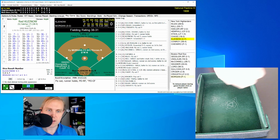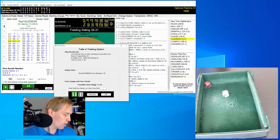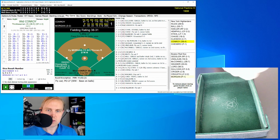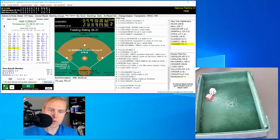And here's Red Klein now for the Highlanders, trying to make something happen. Rolls a 14 for a 43. There is a little E rule. It's a 34 out of the range. Fly ball to left field. Kravitz has that, 1 away. Whit Conroy, who's hitting .118, who probably shouldn't be in the lineup anymore. We may make a change after this game. Conroy rolls a 21 for a 30. Fly ball to left field. Kravitz has that, 2 away.